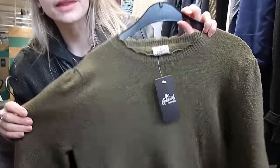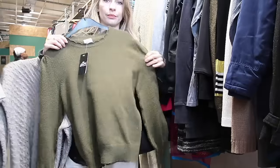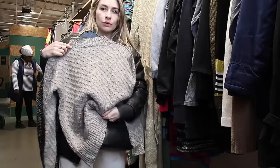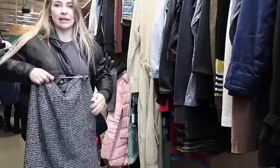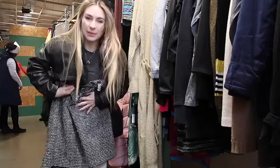I really like this top. It's kind of green with a little ruffle hem and it's still got the tags on. I also think this is really nice, but I'm not going to get this because I've got too much knitwear at home, but it's a really pretty cabled drop shoulder jumper. I also really like the skirt, but mainly because it's petite and it's quite hard to find petite skirts. Maybe it's a bit too long on me.